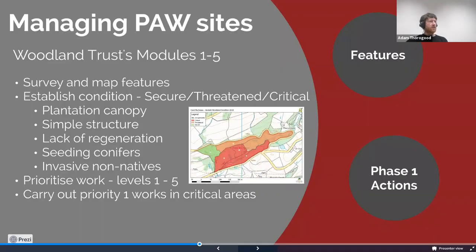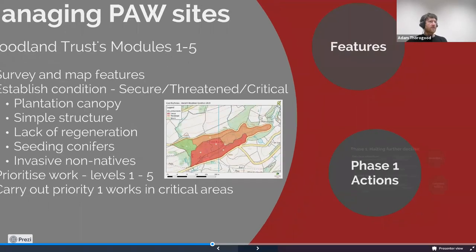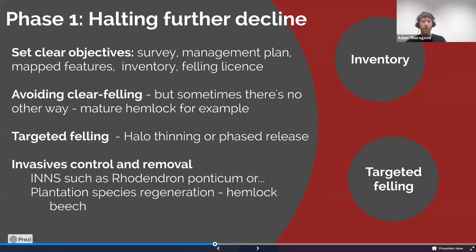So I'm just going to talk about phase one actions. Once you've established the condition and you've looked at the priorities of work, what are these actions that you can carry out? As I said before, it's really important to establish clear objectives. That can be done through carrying out a survey, creating a management plan, mapping your features, creating an inventory so we understand timber volume, but we also understand the different volumes of different species across the site, and then applying for a felling license if we're going to do any significant work.